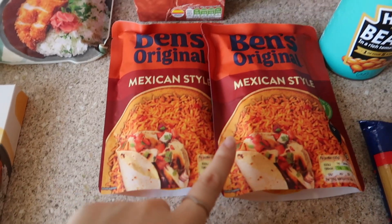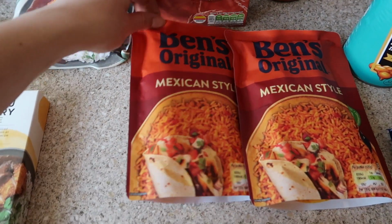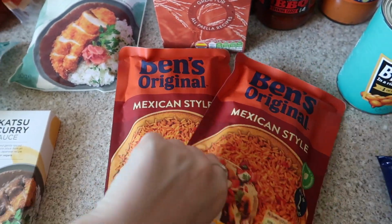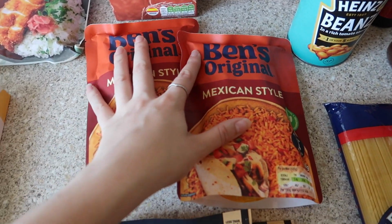I also got some of the Spanish paella rice as well for a meal that we are doing this week. Down here I've got 2 of the bags of the Ben's, is it Uncle Ben's? I couldn't see the word uncle. The Uncle Ben's Mexican style rice. So I've got 2 bags of those because they are so quick and easy just to put in the microwave instead of making yourself. So that's for a quick dinner for this week.